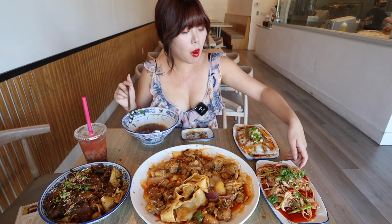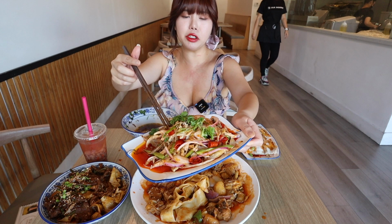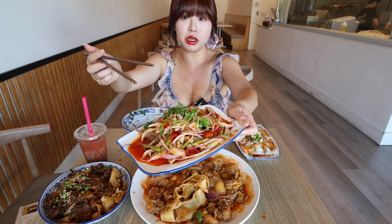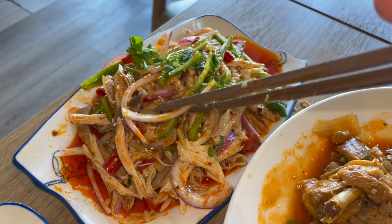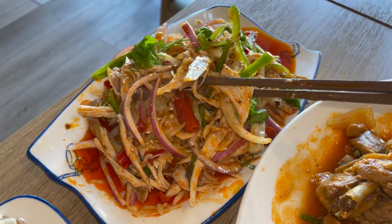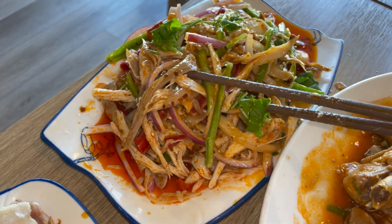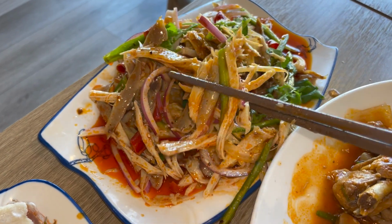we have these two cold plates here. This right here is the pepper chicken. It's shredded chicken and it has a very strong peppery taste, which is what I love so much. So there's also some onions in here, some cilantro, some peppers. Wow. I've actually never tried anything like this before, but I can already envision how it's gonna taste. It's drizzled in all of this delicious chili oil.